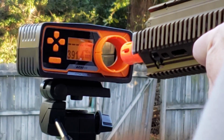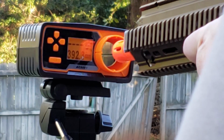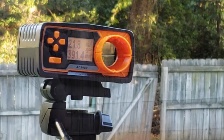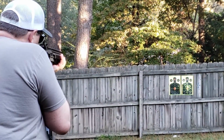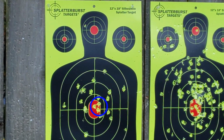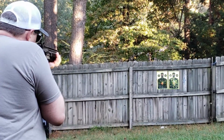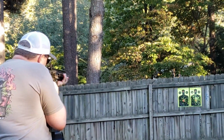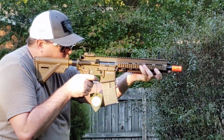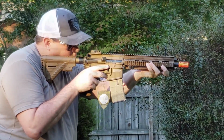The FPS is in a really perfect place in the low 390s with 0.2 gram BBs. And rounds per second on an 11.1 LiPo is a zippy 21. And you want to talk accuracy? I actually had to stop shooting for a second when we first started shooting this gun because the first 3 consecutive shots were bullseyes. Beyond that, the gun performed absolutely amazing, just like you would expect it to. And no matter how hard you try to spam that trigger, you're never going to over-rotate and you're never going to lock up.